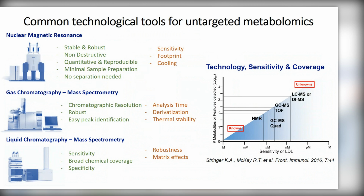There's minimal sample preparation involved in NMR analysis, and generally there's no separation needed, such as chromatography. However, out of those three techniques, it's probably the least sensitive one, and those research instruments, like we see in the picture, come with a relatively large footprint in the lab.